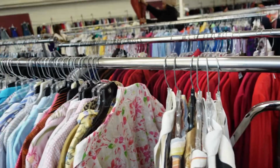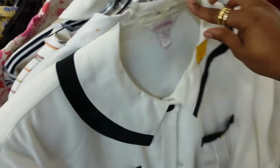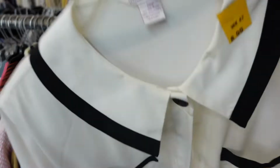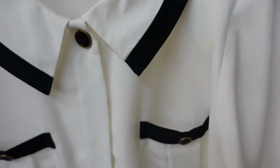I'm gonna start in the blouses or shirts because that's usually the base of every outfit. Maybe I should go with pants. I'm gonna start with tops because I just found this one. I like the top of it, but it has some stains. But I like the shape, the collar, the buttons. Pretty cool.